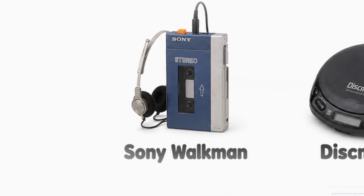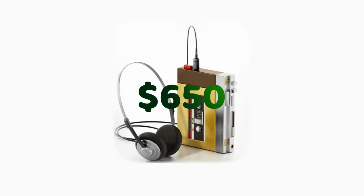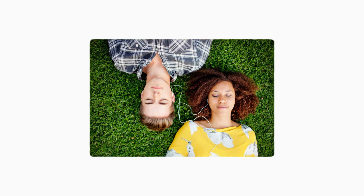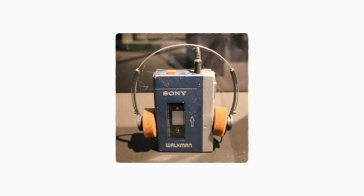The Sony Walkman. Released in 1979 for $150, about $650 today, it had two headphone jacks built into the top, so two people could listen to the exact same tape at once. By the time you got your hands on one, it was already a decade old, usually a hand-me-down from an older sibling or a parent's closet.